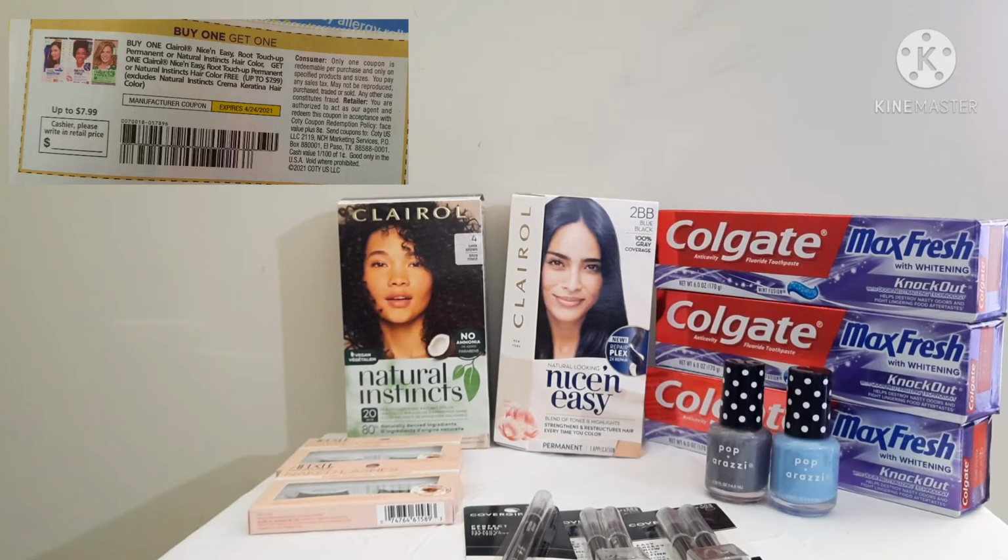Now, normally you can't use a manufacturer buy one, get one free coupon out of the insert and a manufacturer buy one, get one free out of the app, but it must be glitching and it let us use it. So, hey, if it's letting us, we're going to use it. So these dyes were $8.49, and the buy one, get one free coupon, and I have it up here so that you can see it. The buy one, get one free coupon allows you to take up to $7.99 off of this dye.